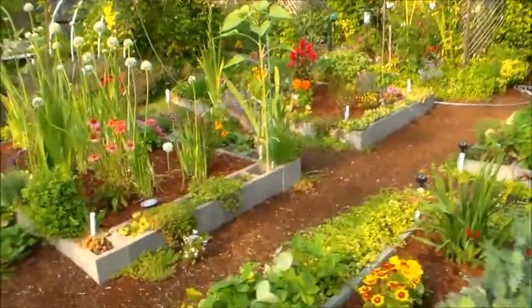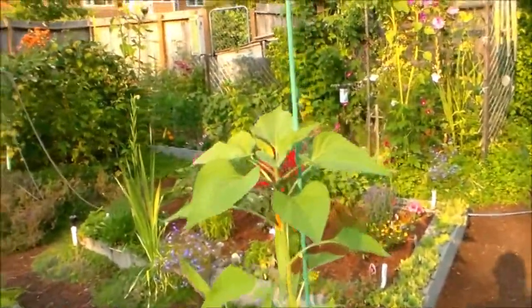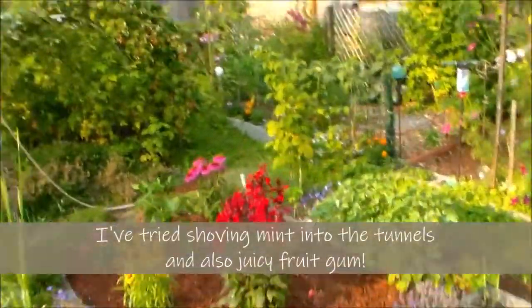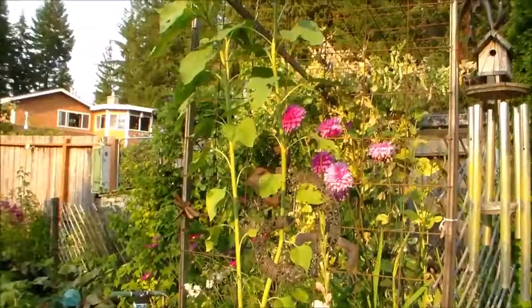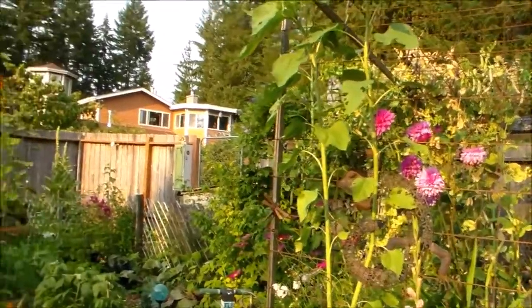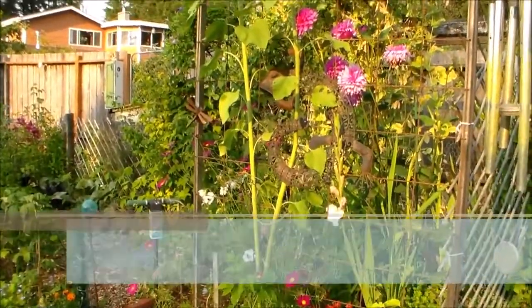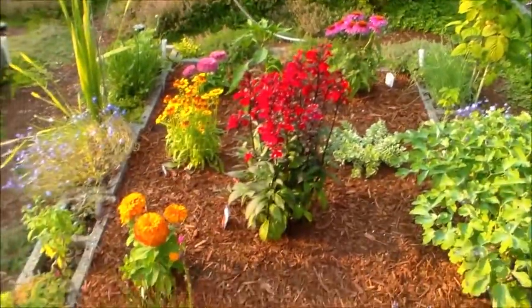I've tried this sonic thing that you put into the ground, and it's supposed to scare them away with sound that only they can hear, I guess. Kind of like a dog whistle, but that didn't work. I've tried physical traps, but I don't really like to deal with those, and I never really caught anything. Yeah, I mean, I've pretty much tried everything. I'm at my wit's end.